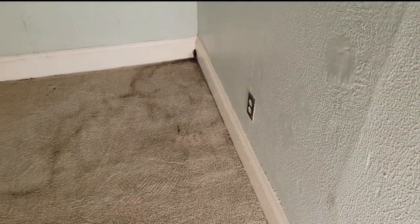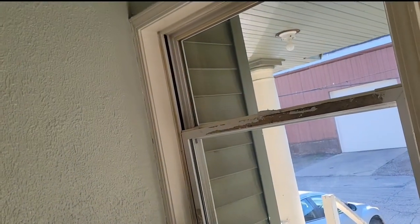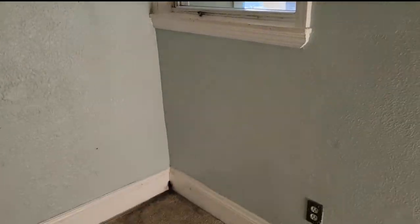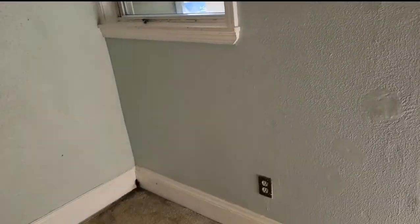So here we got our first floor living room. What you guys need to look at, when you're looking at a property, is browning. This browning means there's water damage somewhere, and the majority is coming from the outside of the roof on this side of the house, which I'll show you when we go back outside. But again, newer windows. None of them have screens. I hate that. So carpet, might replace it, might try to clean it again, but it could probably just be replaced in here.